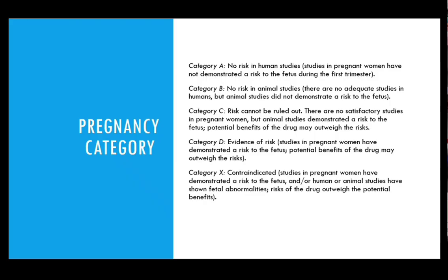So we're all familiar with the pregnancy category system. This has been around since 1979 and has helped guide us in determining whether a medication is safe for our pregnant patients or not. Each medication is labeled category A, B, C, D, or X. A being this is a medication that has been studied very well in our pregnant patients and is considered safe. And X being that the medication should be avoided at all costs in our pregnant patients.